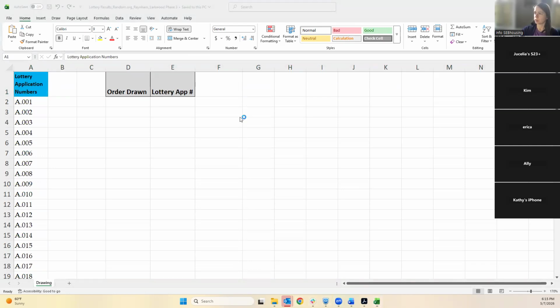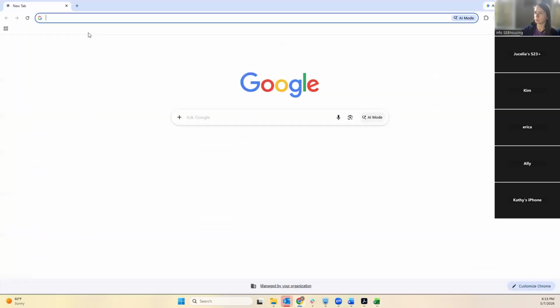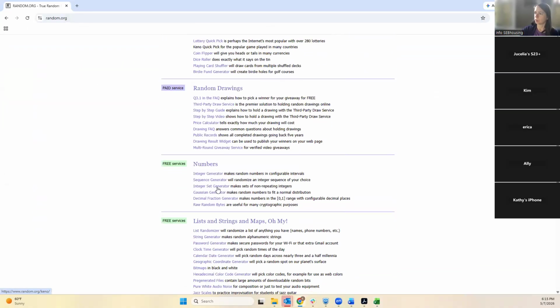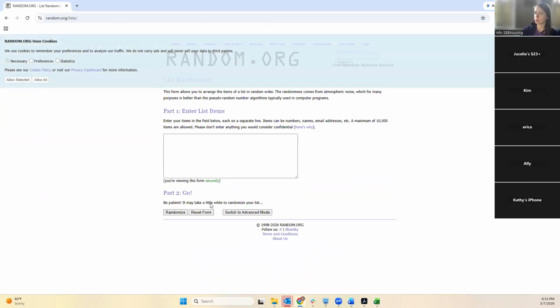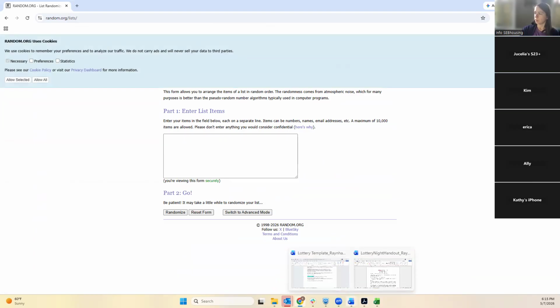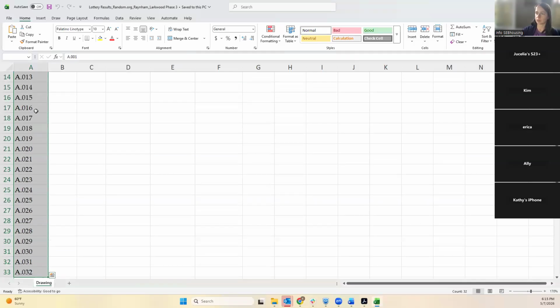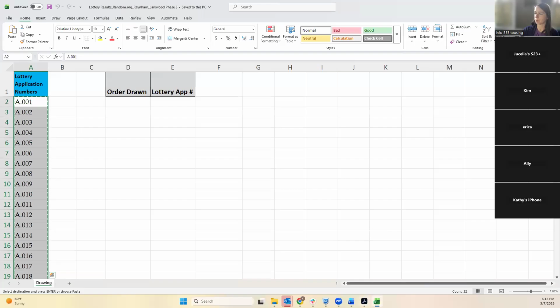And I'm going to go back to random.org. And I'm going to go to the list randomizer, and this is going to be the drawing. So this is the lottery drawing for the 3rd phase of Larkwood in Raynham. And I'm going to go over to this again, and I'm going to copy and paste the 32 application numbers.